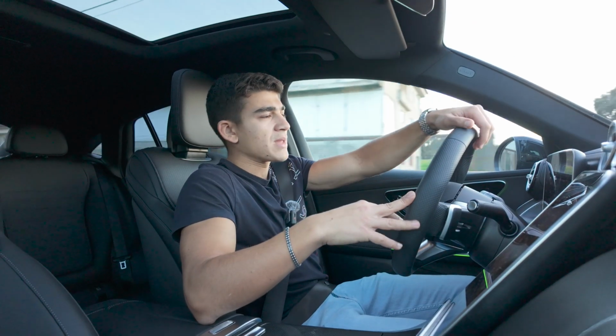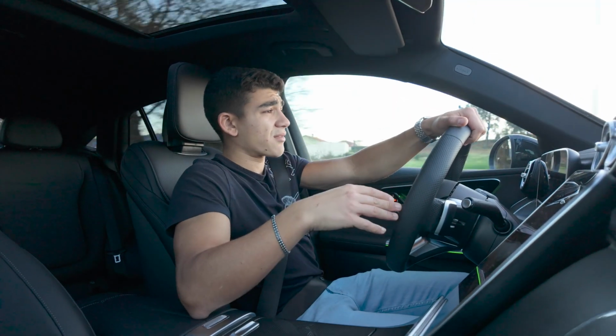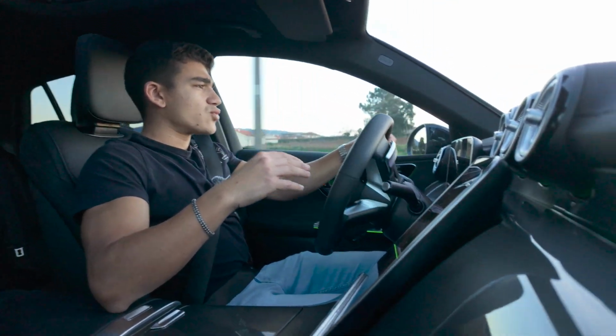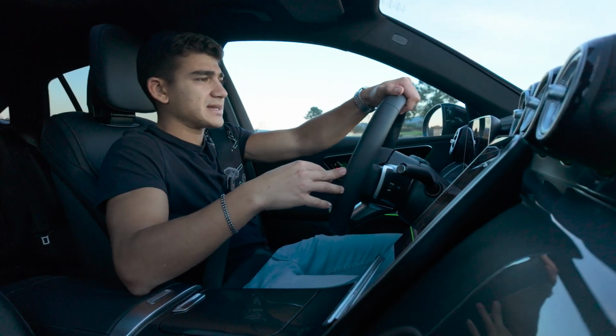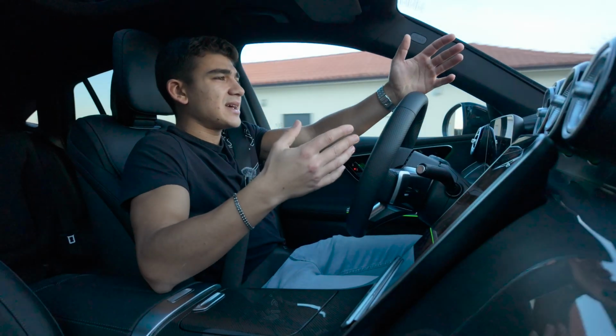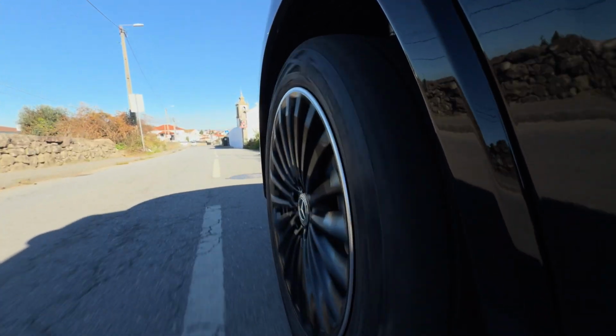Before I drove this car, I had an Audi A5, and that car was really low to the ground, with a low center of gravity, and the suspension was really tough. It was a very sporty car, nonetheless. While the Mercedes is a family car. It's comfortable, the suspension is very cushioned, and over bumps it's super comfortable.